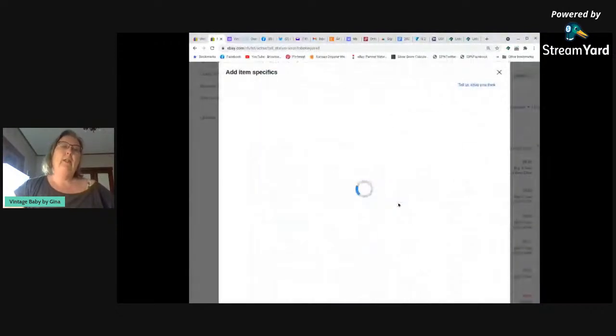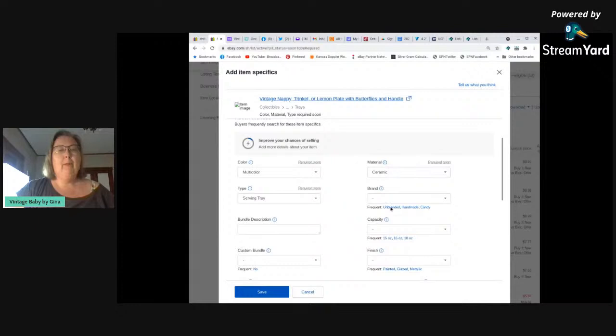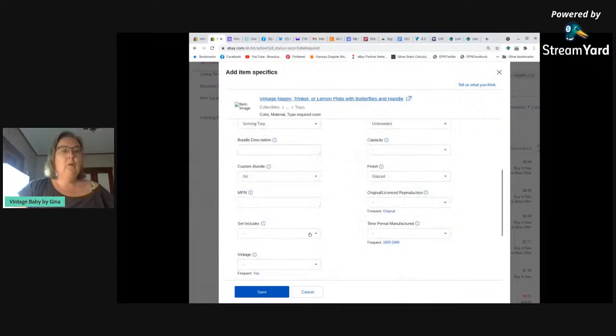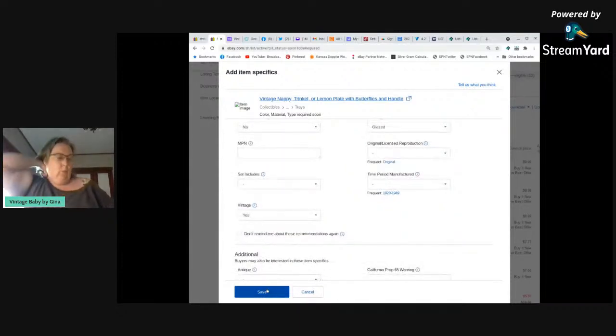Oh, another nappy. What's it going to be listed under? Oh, it's listed under the right thing. Okay, maybe I'm just the one who messed all these up, but I find it hard to believe that I would have done that on all of those. But maybe I did. I guess I'll stop griping about eBay on this. Original set includes, it's one piece. There is no set. Yes, it is vintage. Two down, one to go.